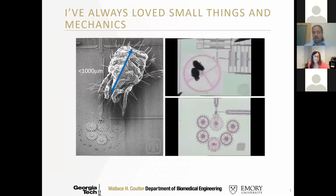My apologies. Anyway, you can actually make these things move. This is a bug carousel, and this gear train actually moves, and you can still see it at the Sandia National Labs website.